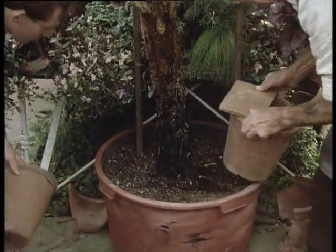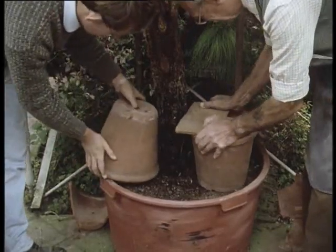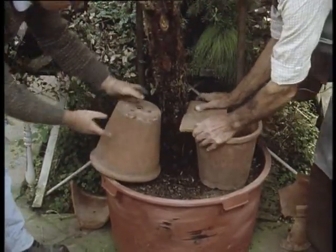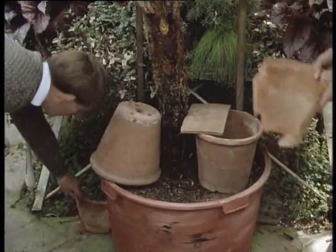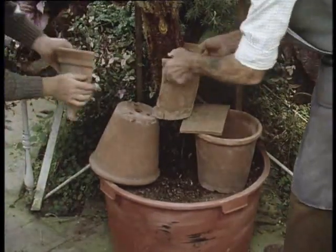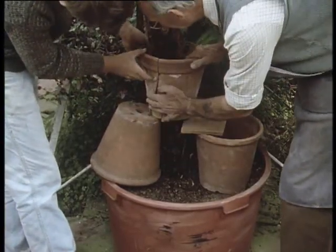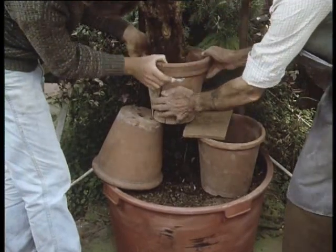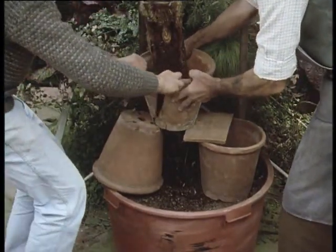That's right, David. Now the next and last stage, get the pots into position. Mine's firm, yours all right? Now Harry sets about providing conditions which will encourage the roots above the saw cut to develop. That's right, make the pot fit if you can. Yes. We've got half a plant in the back here.